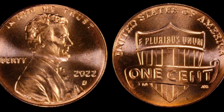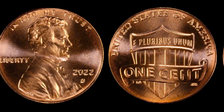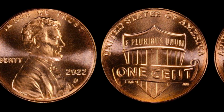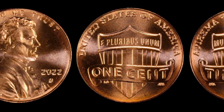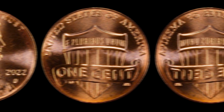While millions of these pennies were struck and released into circulation, there's a unique twist with some of them. A handful of these 2022 pennies have been found with a rare minting error, making them incredibly valuable to collectors. Mint errors can occur in various ways, anything from double strikes, misaligned dies, or off-center impressions, to more severe issues like clipped planchets or die cracks.